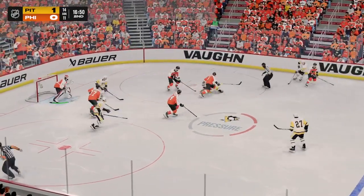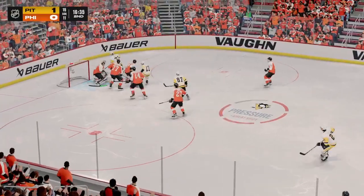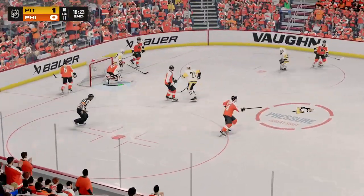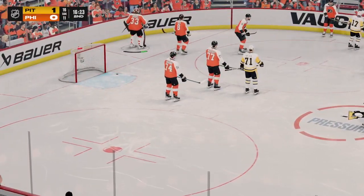Crosby's won the draw here, and they'll go on the attack. Blistering shot! And that won't go as it hits one of his own teammates in front. Big stop by the keeper. Oh, man, he's so dialed in. Makes consecutive saves there and keeps his team in it.